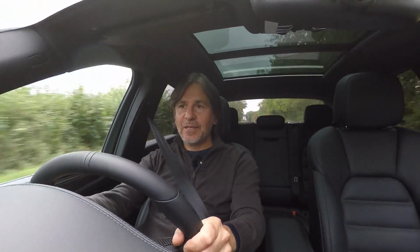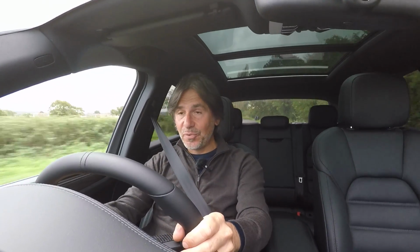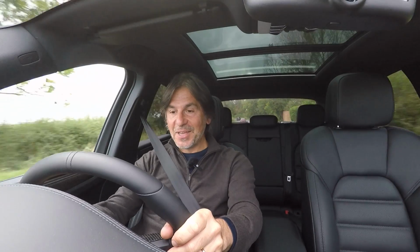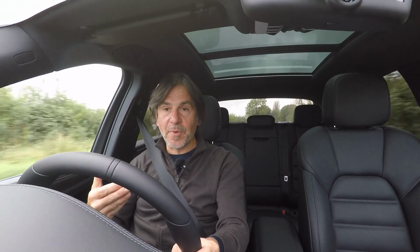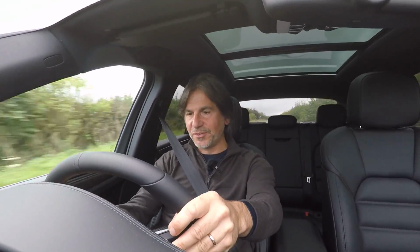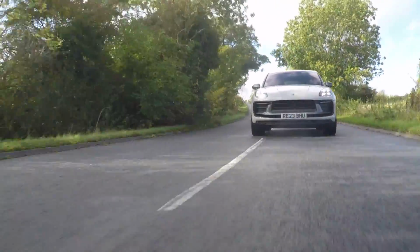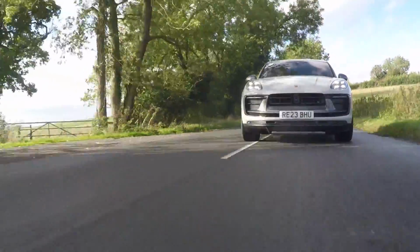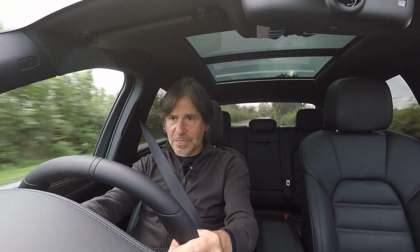60. So bearing in mind those numbers which don't tend to lend themselves to exciting acceleration, that was pretty good. So I think it's quick enough for most people. I maybe would want a bit more urgency, but the best roads are 60 miles an hour and we're doing that now. So the shifts are there when you want them. It's a very linear engine.